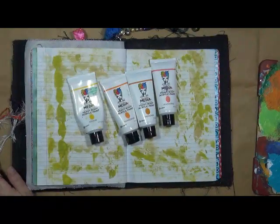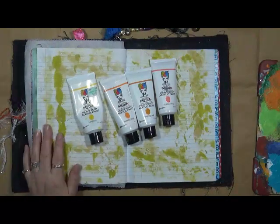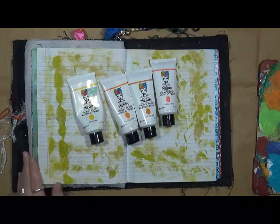Crash, don't mind that. Sorry, guys. Things just fell. I think that was my palette, one of them. All right, we'll have to get that later.